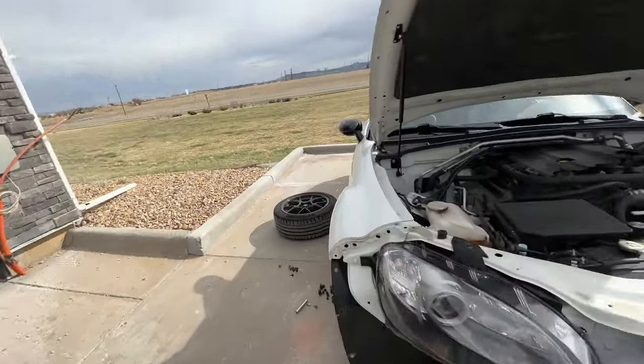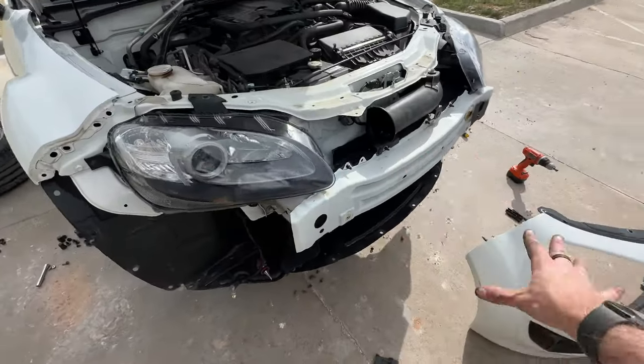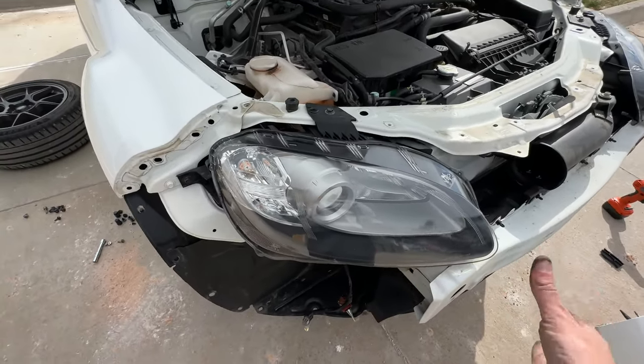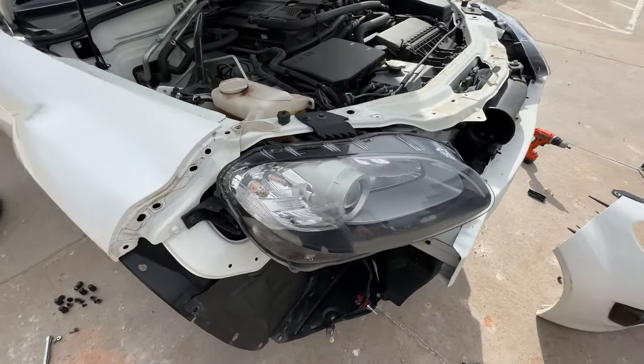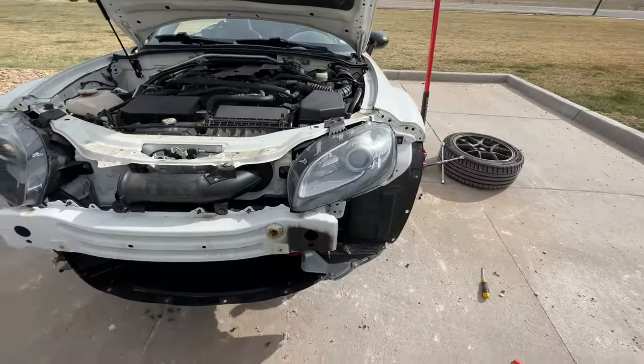Super convenient. We had both our grills or our bumpers off at the same time. So take the bumper off. It's really not that hard. Then you can really get to the headlights. You can do a DIY if you want, but I had someone local come out, support local, you know, plus I'm lazy. But he did a great job. Looks like new.